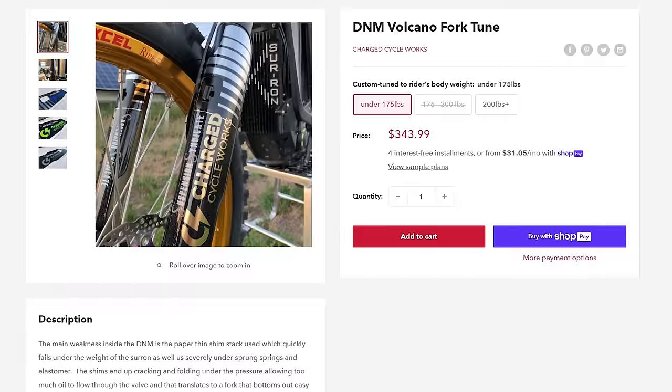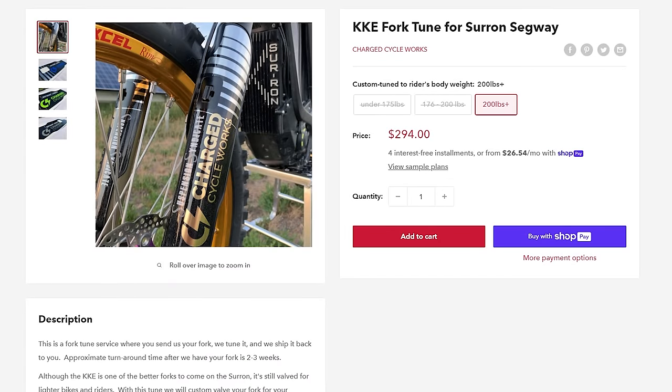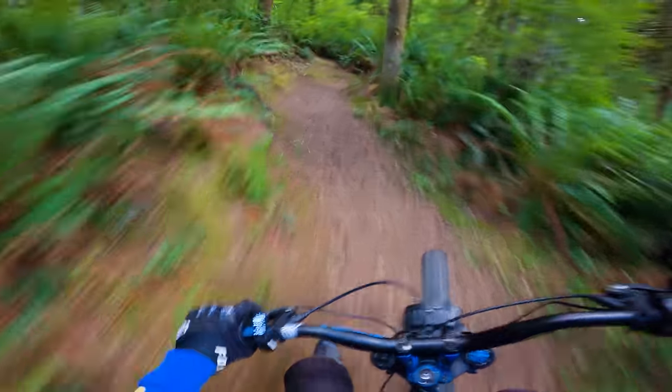Now for D&M and KKE, I know there are some options to send in your forks and have them pretty much rebuilt to handle the extra weight. And I have heard good things about this, but I do not have any experience with it personally, so take that as you will. And as a side note, the stock shock is not really all that bad.